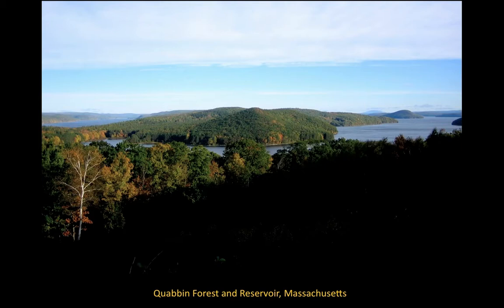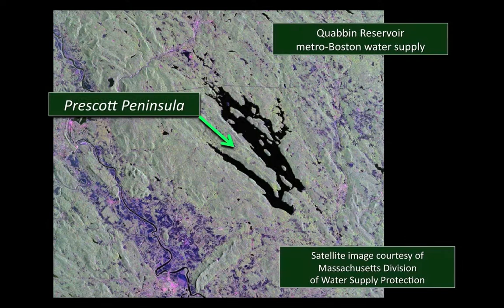This is a view of the Prescott Peninsula from the Enfield Lookout. That's Mount Monadnock in southern New Hampshire on the horizon, the faint blue peak on the right side of the photograph. Here's another view of the primary research area on a satellite image.